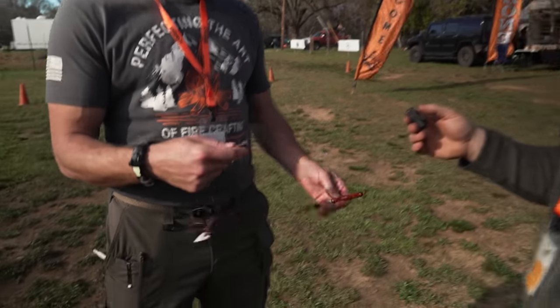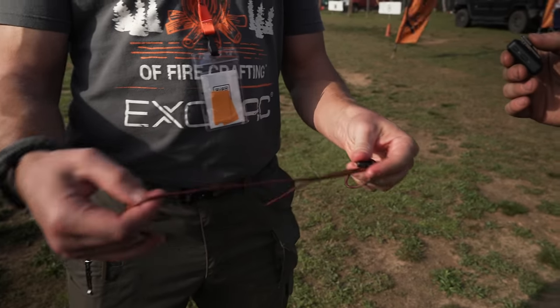And I have this Wazoo necklace that we were playing with earlier, part of the fire challenge. It was given to me, and I actually really love it.